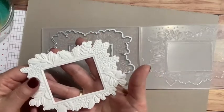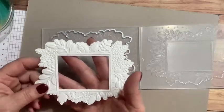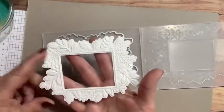I appreciate Lola teaching me. I had to play too. There's a whole learning curve to this thing. Yeah, there is.